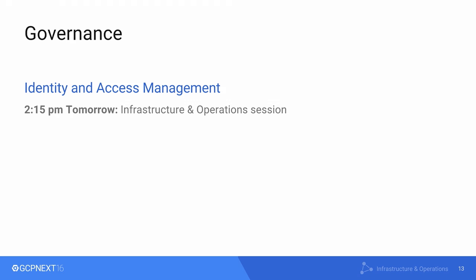Now, governance. This is going to be quick, not because it's not important, because I know governance is really important, and one of our top feature requests is around identity and access management. But there's a whole talk tomorrow at 2:15 solely focused on identity and access management, talking about the capabilities that we have there. And so I would really encourage you to attend that talk as well.